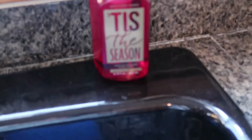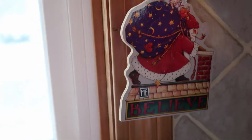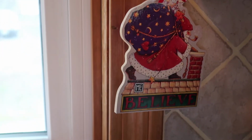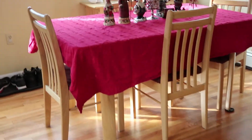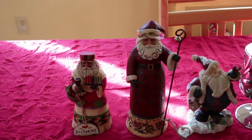Then at the kitchen sink, we've got 'Tis the Season. And I hung up this little Santa Believe. It's really an ornament, but I thought it fit in nicely here over the sink. Then moving on from there into the eating area, I have a little Santa table set up here.